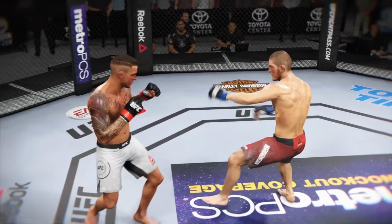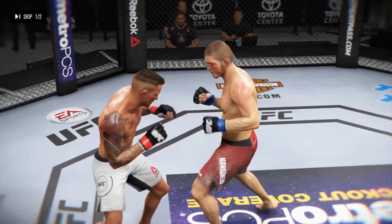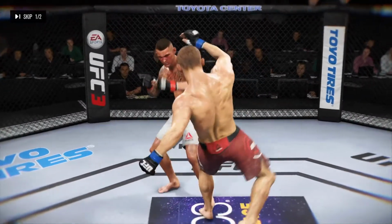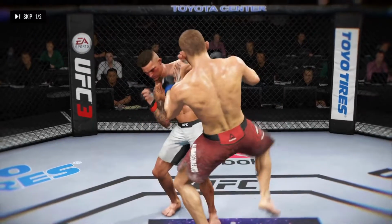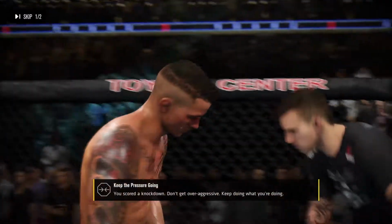The round is over. He got stunned by a massive shot just before the end of the round. So now he goes back to the stool, wobbly a little bit. We'll see if the corner can maximize these 60 seconds and keep his head in the fight. Beautiful.